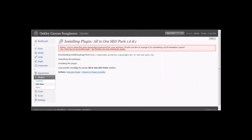Usually it's going to go just like this if you're using Bluehost or HostGator. Some of the other hosts that you might be using may make you manually install it, but there are video tutorials that show you how to do that. But this one, as far as Bluehost, HostGator, they're really good about letting you automatically install it straight from the domain, or straight from the back end here. Then you want to choose Activate Plugin.